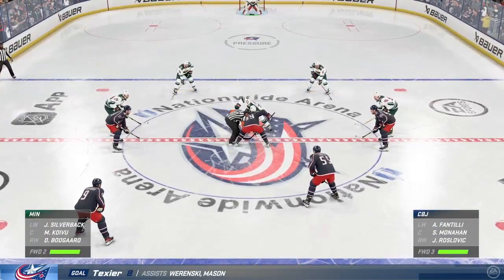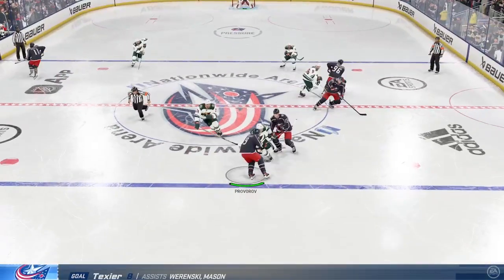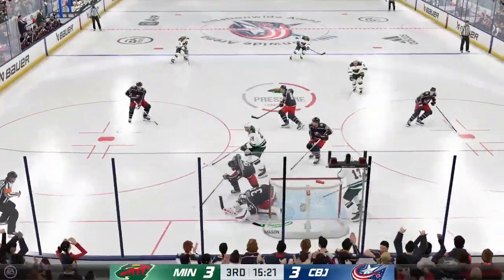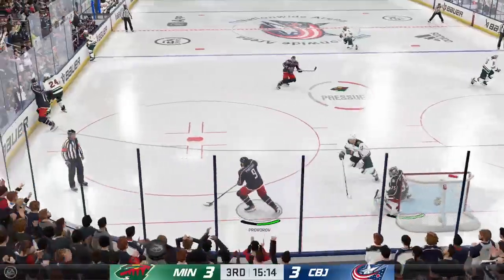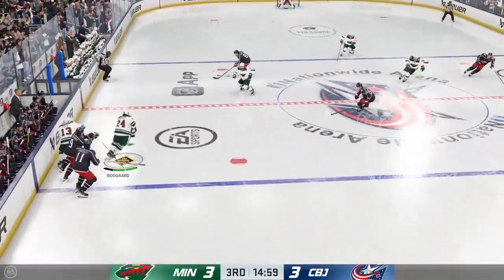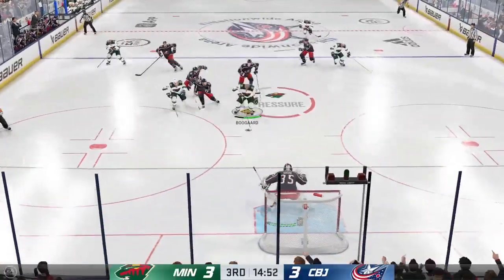Lots of time left in this period. We are all tied up in this one. And lowers the boom with a big-time hit. Wow, this is a message-sending hit, isn't it? When you get all of your opponent and you're able to separate the body from puck, you know you've done your job. Message delivered. Hold on!